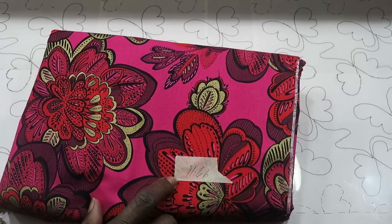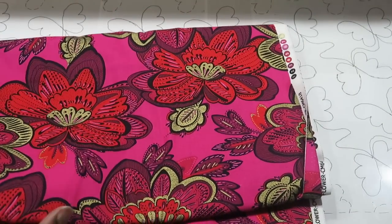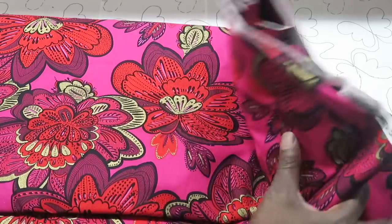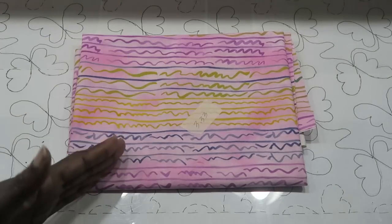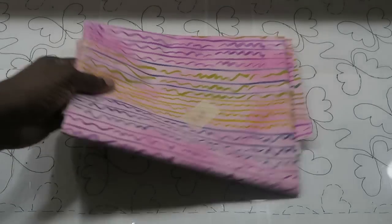I actually purchased this to do a stack and whack quilt, and I have just enough to get the 6 repeats out of it, so I can't share any of this one. I'm very sorry. This fabric here I purchased so that I could do binding with it. When I cut this on the diagonal, these striped lines will go in the opposite direction.